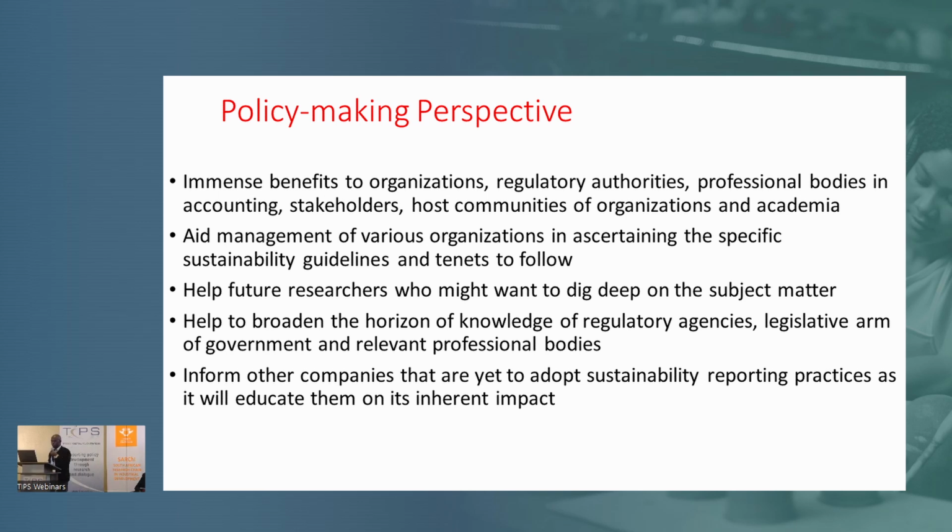Aid management of various organizations, more so on the sustainability guidance. In the past, we had seen that companies would give some aid to the community as a form of giving back. And this is not what is required. We require to have some impact. When you give aid, it doesn't give any impact to the community.